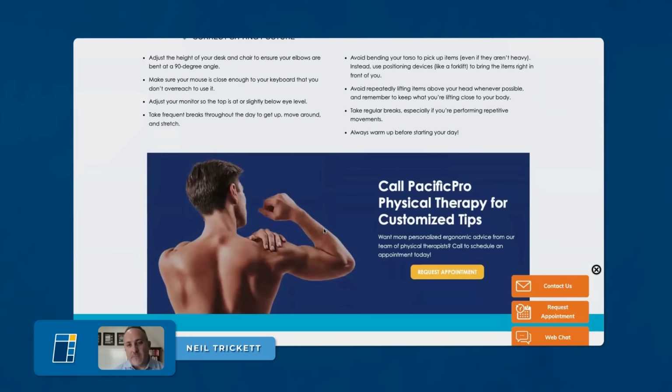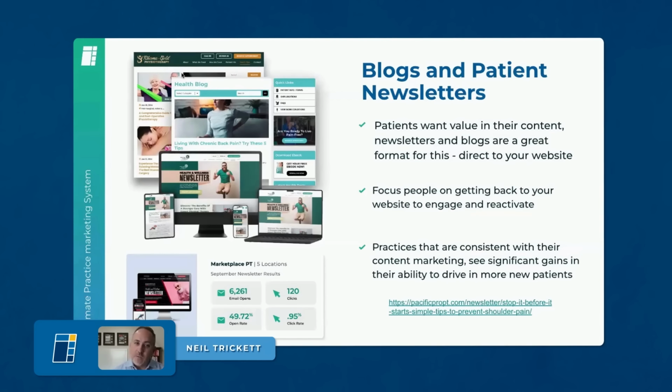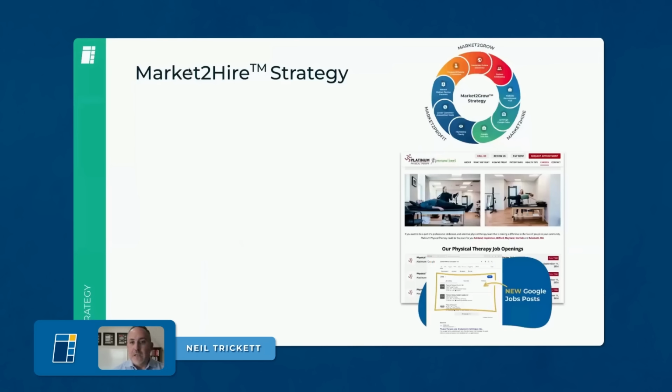And then you know what? My shoulder, it's bugging me again. Let me go ahead and request an appointment. Boom. Now they're requesting an appointment, they're back in. So that's why you want to make, again, your website the hub of your patient marketing because you're flowing people back to it and you're getting them to take action. So that's going to help you significantly grow the number of new patients into your clinic.